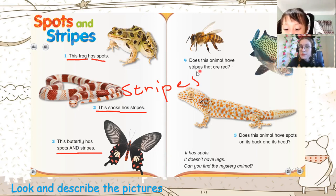Does this animal have stripes? Stripes that are red. Does this animal have spots? This animal has spots on its back and its head. Good work.